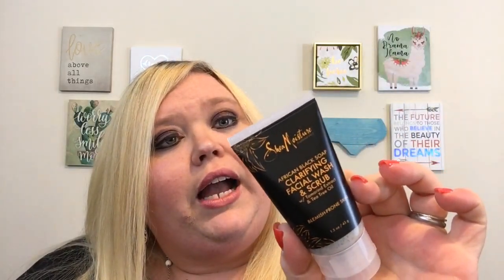The first thing I'm pulling out is from Shea Moisture. This is an African Black Soap clarifying facial wash and scrub, with tamarind extract and tea tree oil for blemish prone skin. I know that tea tree oil is supposed to be very good. Okay, right here, the back tells me this is even better. The African Black Soap clarifies oily, blemish-prone skin. The tamarind extract, an astringent, exfoliates and brightens skin, and then the tea tree oil gently balances and soothes. So I'm actually super excited to try this.